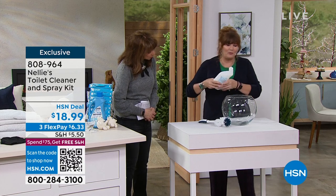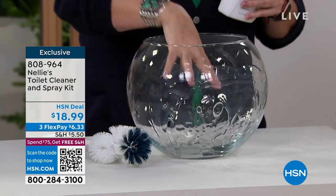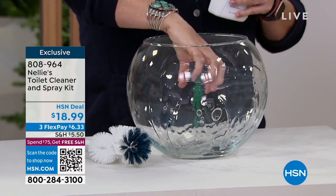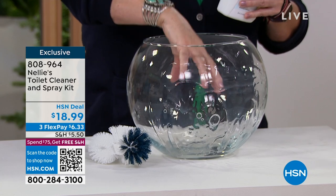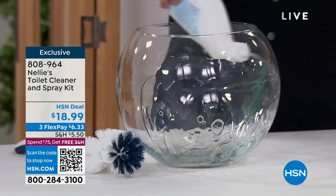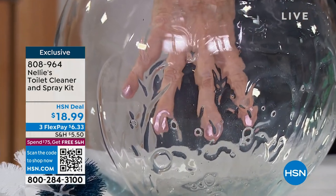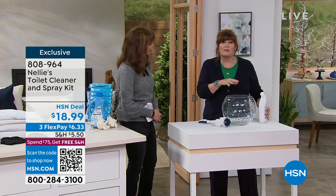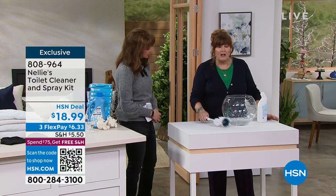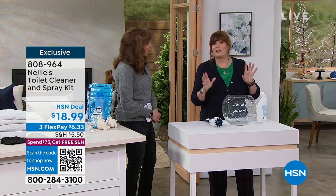So here's a clear bowl. We'll just pretend here. I'm going to give this a squeeze. Now, as it hits the air, you can see the drips start to slow down, because it's expanding and clinging. When you first squeeze it out, it runs down the sides, down the walls, and then it sits. You let it sit for a few minutes, go do something else, and then scrub it out, flush the toilet. You are astonished at how clean it is.